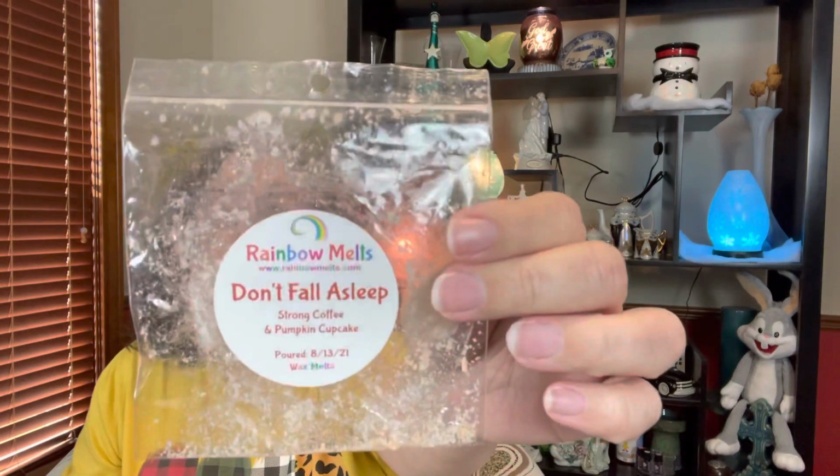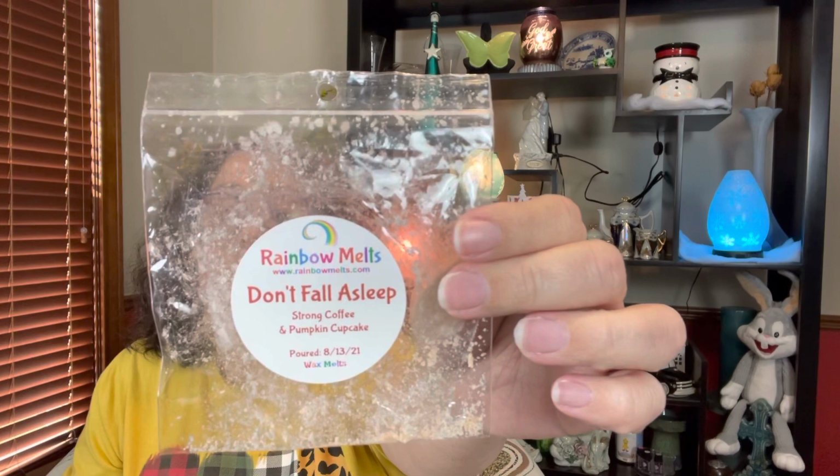I did this one from Rainbow Melts. Don't remember what size shape it was, but it was something of Don't Fall Asleep, which is strong coffee and pumpkin cupcake. I love coffee, but again, I'm repeating myself. I'm not a huge pumpkin person, so I liked the coffee part of it. I wasn't as crazy about the pumpkin part.